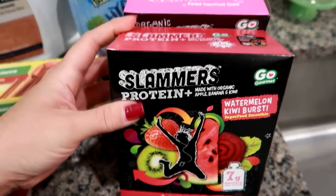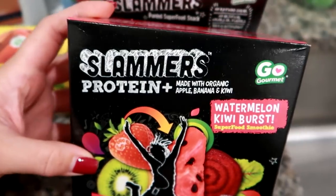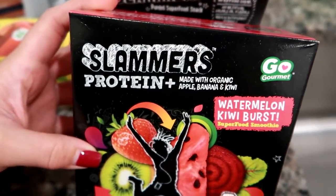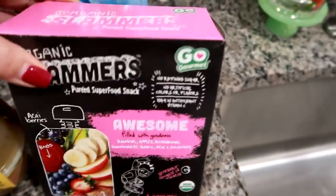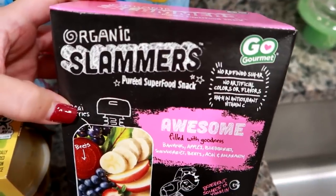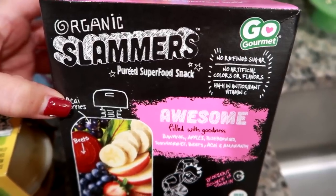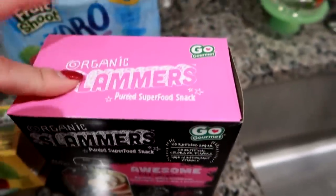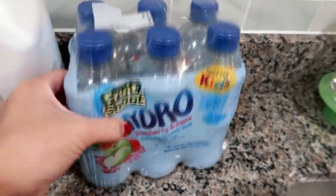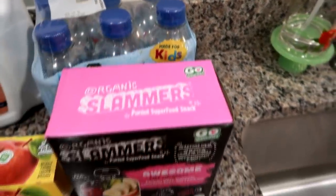For Grady, I got the Slammers. He really likes these. They're the Go Gourmet Slammers with protein, and this is in the watermelon kiwi burst flavor pouch. And then I also got him these, which he really likes. They're the Go Gourmet Organic Slammers, and this is banana, apple, raspberry, strawberry, berry, acai, and amaranth, I think it says, and this one's really good as well, and Grady likes those. And then lastly, I got Grady these little hydro waters. They're raspberry and apple, just like a flavored water beverage. And that is everything we got at Walmart. I think it was like $95 at Walmart.